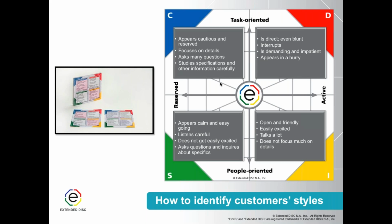And you mentioned the questions. I always use the questions as a great tool to identify what style the person is. D styles ask a lot of those what questions. Hey, what's the bottom line here? What are you going to do about this? I styles ask those who questions. Who do we need to get involved? Who else bought this product? Who else do we need to get involved to take care of this challenge? S styles are going to ask how. How are we going to take care of this? And of course, for the C styles, lots of why questions.